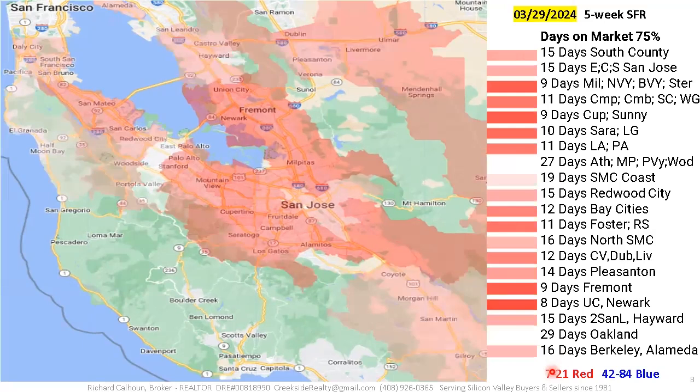Now, here's the time on the marketplace. So this is simply looking at the time on the market for the successful sellers, and this is 3 out of 4 sellers are selling this amount of time or less. If you start off in Santa Clara County, you can see that basically the entire county is selling in 2 weeks or less, which is pretty incredible when you think about it. But then you go up into San Mateo County, and even your slower areas are selling in 4 and 3 weeks. The bulk of San Mateo County is selling in 2 weeks.